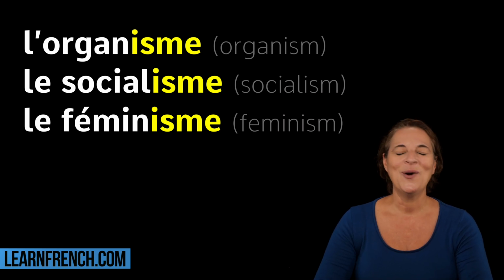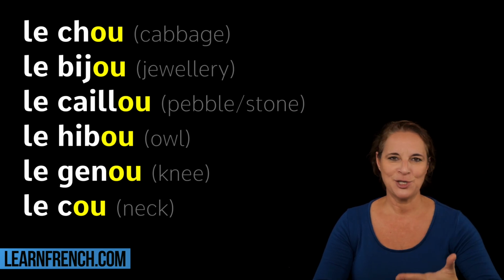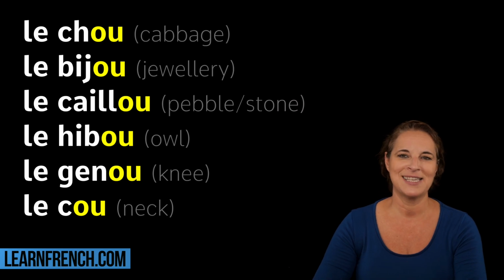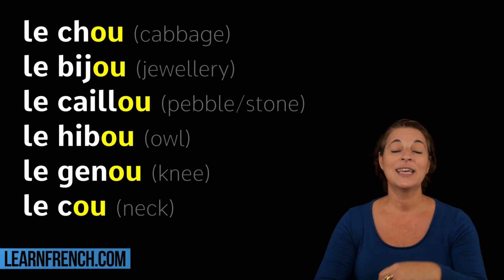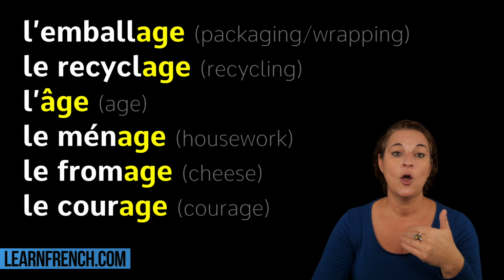Anyway, all the words ending in ou. Le chou, cabbage. Le bijou, jewelry. Le caillou, that's the stone. Le hibou, that's the owl. Le genou, that's the knee. Le cou, that's the neck. All masculine. The words ending in age, and you will see there is an E, but the sound is age.